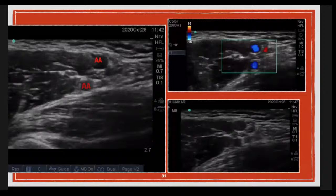So to demonstrate this, we found 2 axillary arteries in a patient. The superficial and deep axillary artery can be seen in this picture. We can see the musculocutaneous, median and the ulnar nerves around the superficial axillary artery. The radial nerve is not seen here.